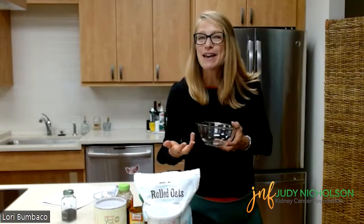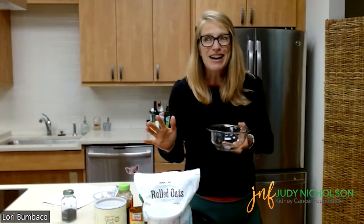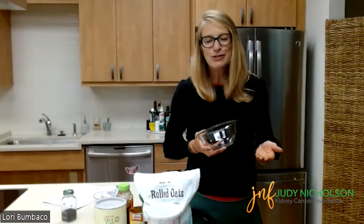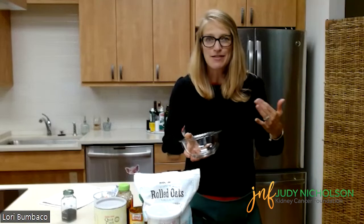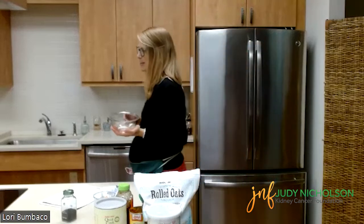This is called savory oatmeal. Have you ever heard of this? It's a completely great concept, kind of new, kind of trendy, but it takes us away from sweet for breakfast. So if we're looking to minimize added sugars, a great way to do that is to have some savory oats in the morning. So I'm going to take them out of my bowl over here.